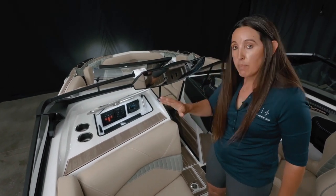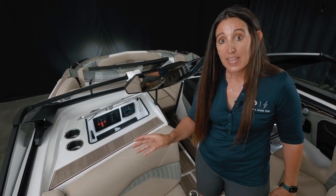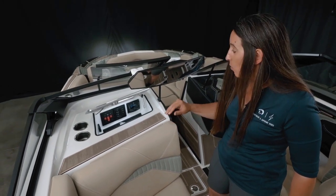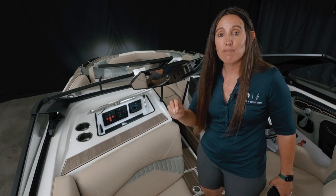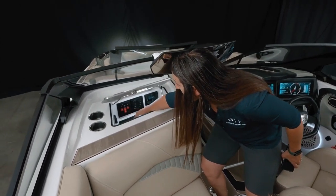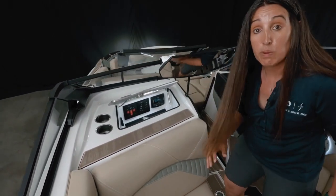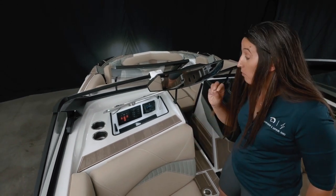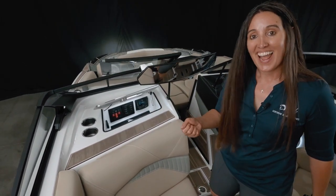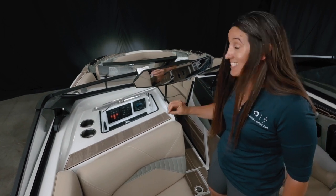So when we're tied up in a cove or just hanging out floating on the water, we want to run off the house battery. And if we happen to be out there a long time and listening to tunes for hours on end, we want to make sure that we don't affect the power levels of that engine battery. So we make sure that the house battery is on, but the engine battery is off. By doing that, we preserve that engine battery, so when we are ready to head back to the dock, we can turn it on, start that engine, head home. It's really easy to use and easily accessible.